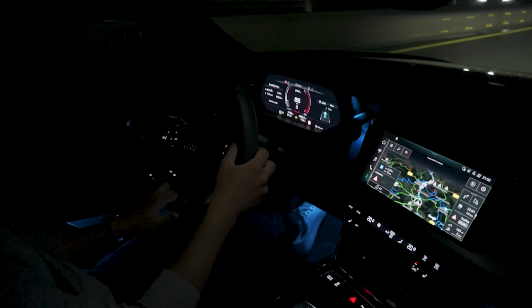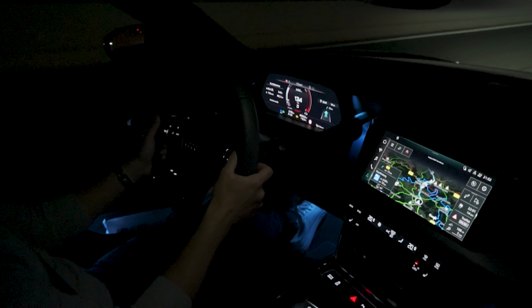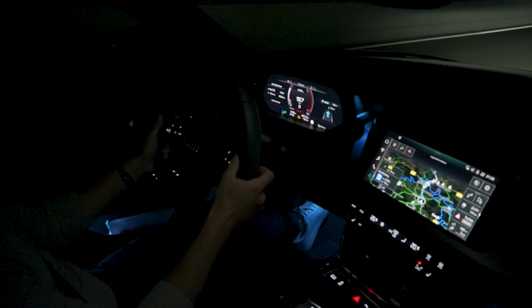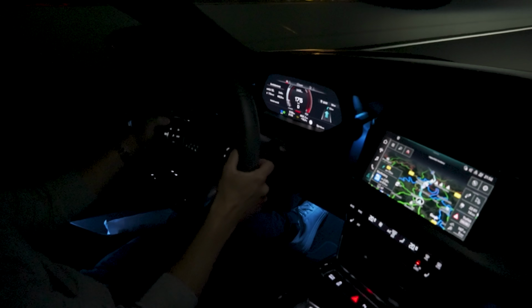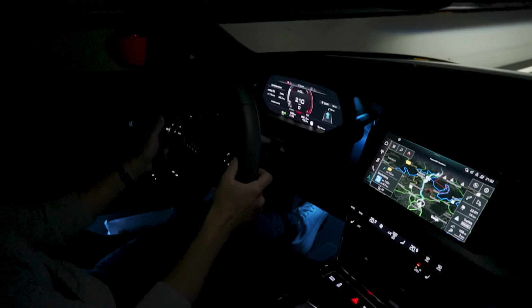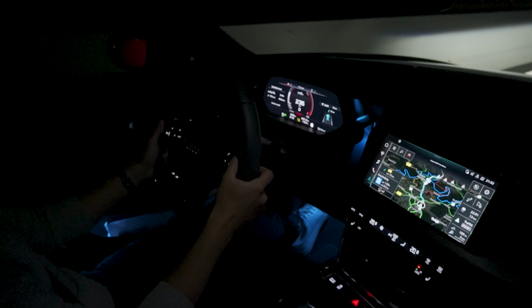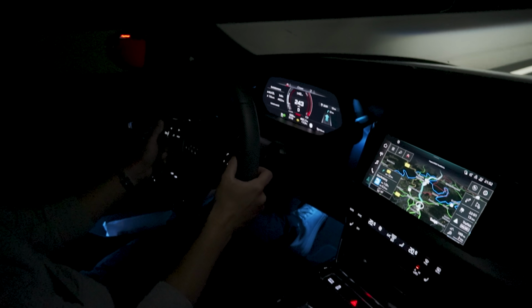And then we have another stretch of the unrestricted Autobahn, and we just put the pedal to the metal. And yeah, it just pulls, it pulls, it pulls. Wow. Okay, guys, we're about 14 kilometers away from our next charging session. I'll catch up with you guys there.